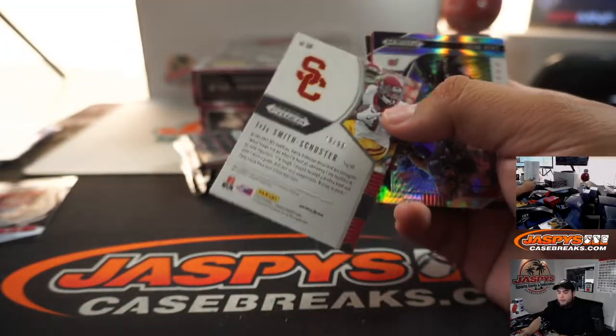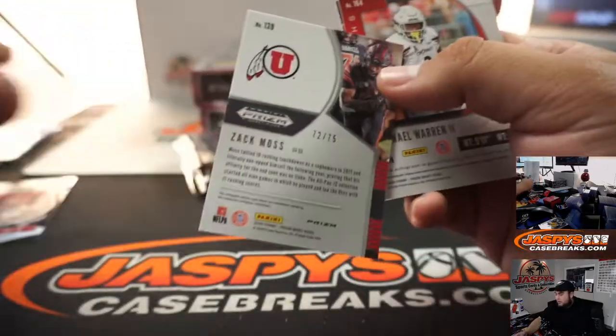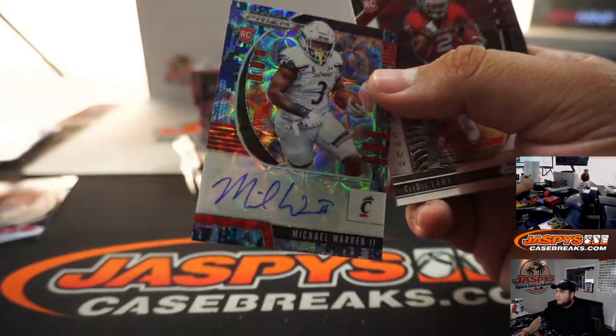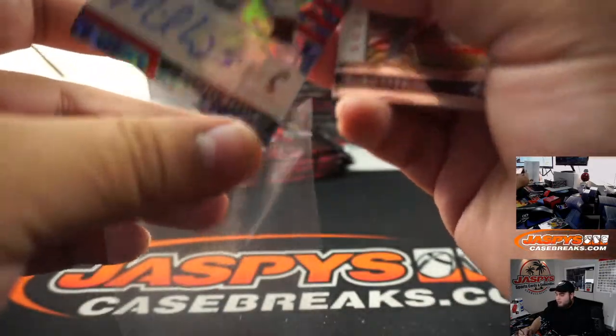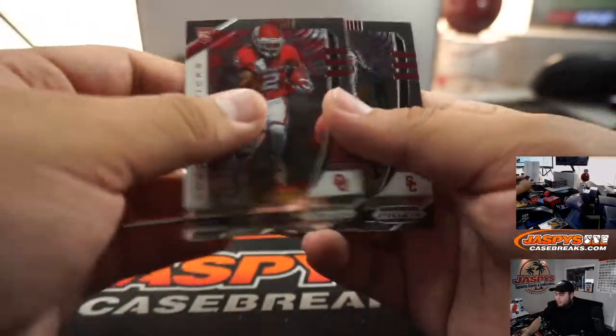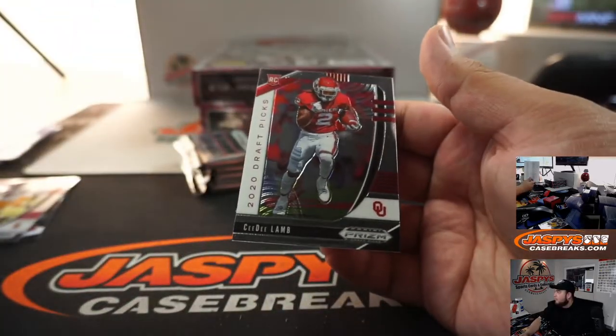Juju Smith-Schuster for USC. We have Zach Moss for Utah. And Michael Warren the second to 25. It's a nice little version right there to 25. Cincinnati Bearcats going to Dan. CD Lamb, Michael Pittman.